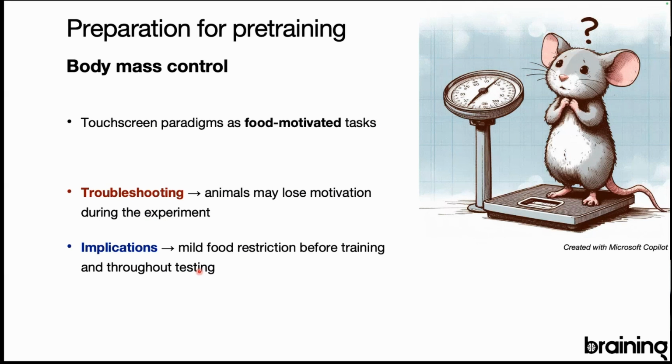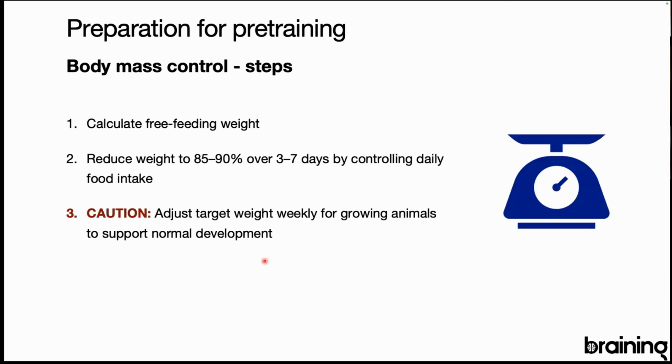So now we can move on to the protocol. The first phase is the preparation for the pre-training. As I mentioned, touchscreen tasks are food motivated. Animals get the reward if they perform correctly. However, as this task can last several weeks, over time animals may lose motivation. To prevent this and to ensure consistent task performance, we implement mild food restriction before training and throughout testing. So how does this body mass control look like?